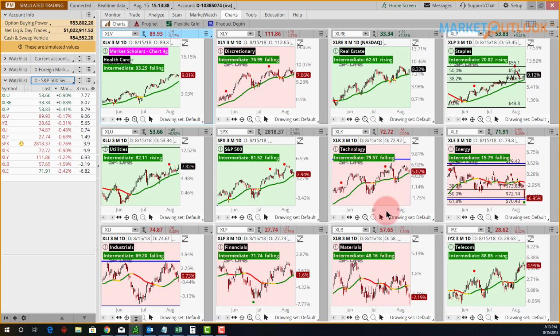So you can see what's the most bearish and what is continuing to be the most bullish if you want to rotate into favor. Discretionary is pulling back too with a very weak posture, but with better gains than what you're seeing in the technology area. And it's been less volatile in some of these other areas too. It's been nice and steadily moving higher.